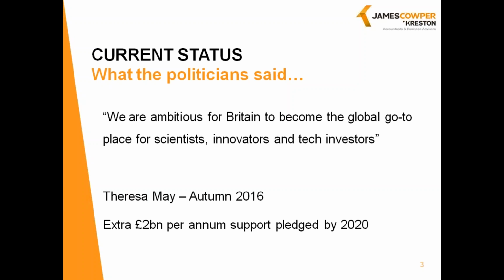Additionally, in the autumn statement, to back up their ambitions for the go-to place for scientists, they announced an extra 2 billion per annum support for R&D, and that will be 2 billion a year coming on stream by 2020. We still don't know the details of that yet, and whether there will be changes into the percentages of R&D credits, we don't know that. So that was autumn 2016.